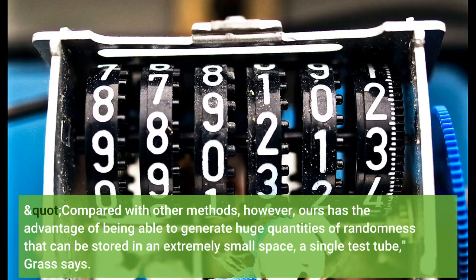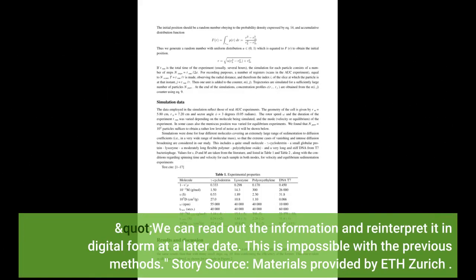"Compared with other methods, however, ours has the advantage of being able to generate huge quantities of randomness that can be stored in an extremely small space, a single test tube," Grass says. "We can read out the information and reinterpret it in digital form at a later date. This is impossible with the previous methods."